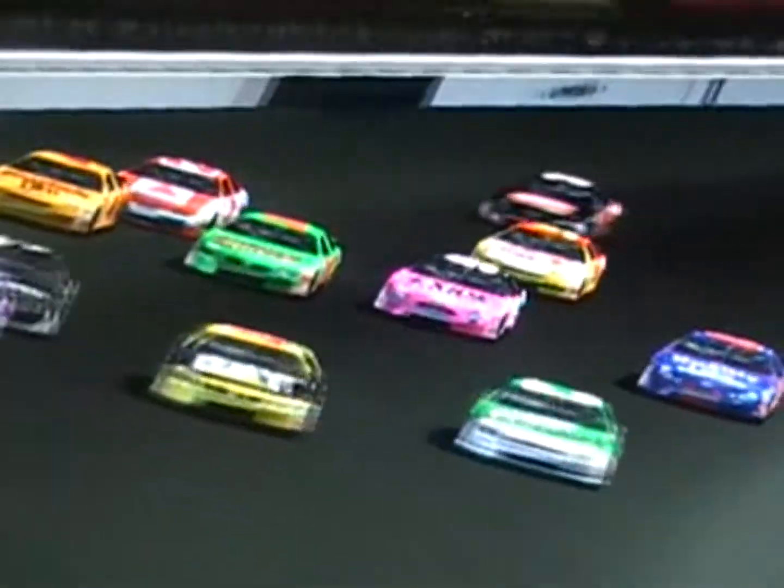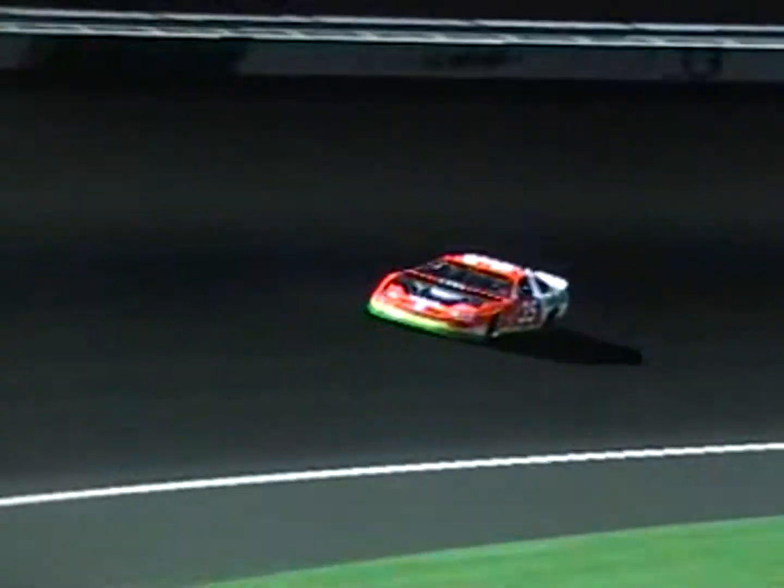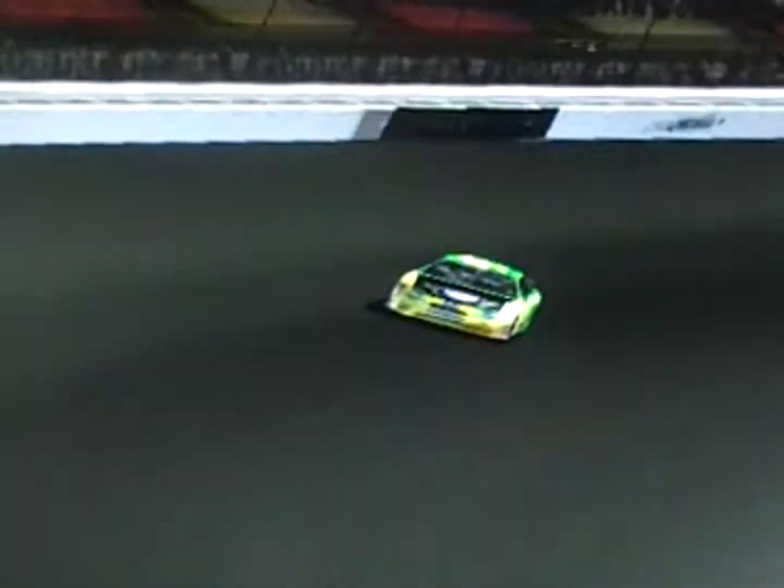Oh no, 4 wide in turn number 2. This is not going to work. These guys better settle it out. And oh, problems, and oh no! P.J. Williams, car 21's crashed. And so is Shelton.